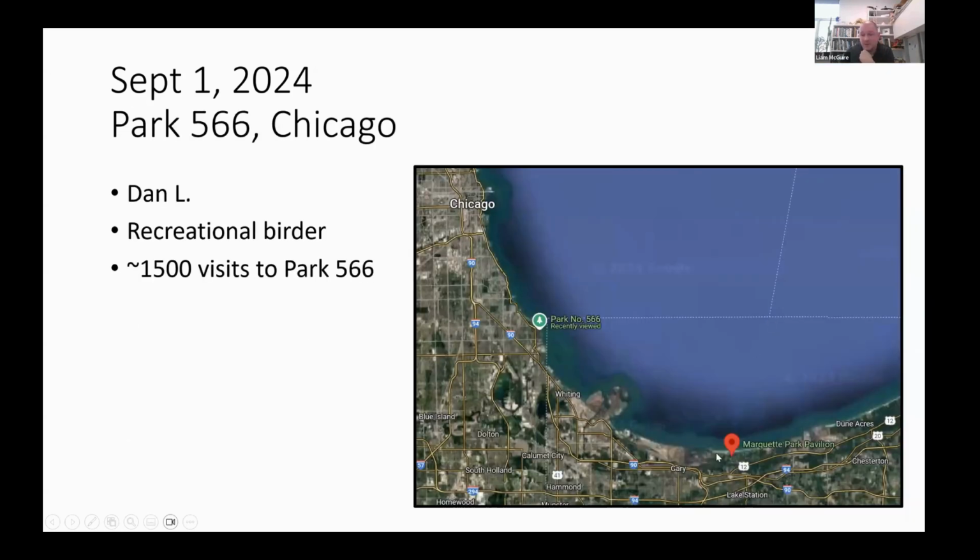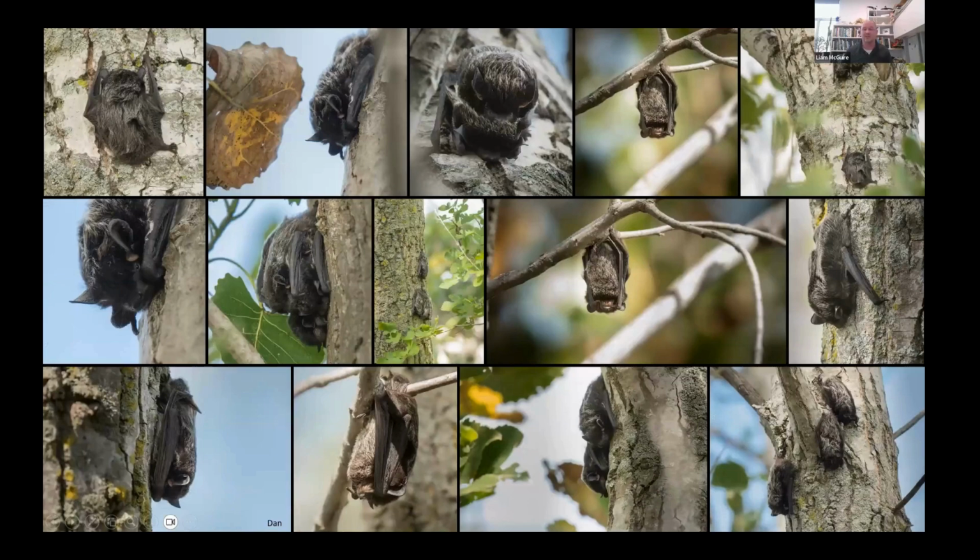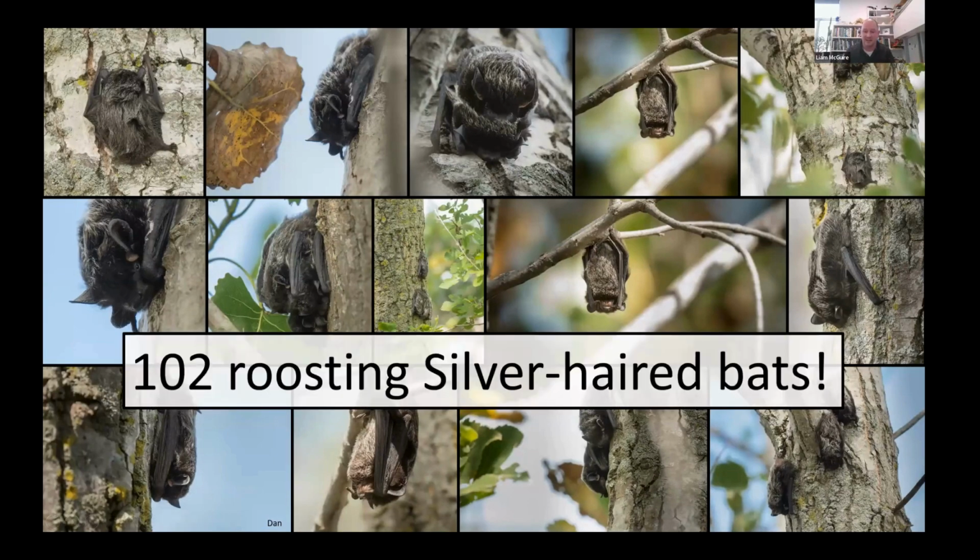The story gets better if you go just a little further up the shoreline. You get to Park 566, where Dan is a local recreational birder, and this is his patch. He goes here all the time. And that same morning, Dan found a bunch of silver-haired bats roosting in the trees in his park. Very different from what Beatrice saw, where we're now seeing clusters of multiple bats in the trees. And Dan found lots of bats. He counted 102 silver-haired bats roosting in the trees that morning. Had never seen anything like it.